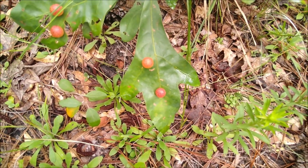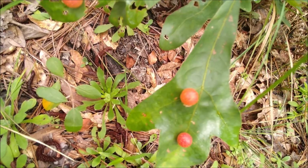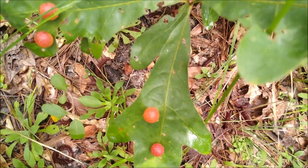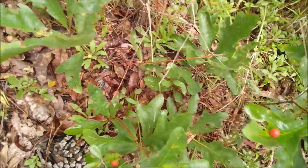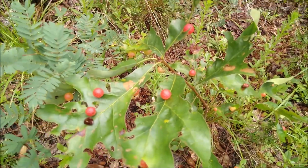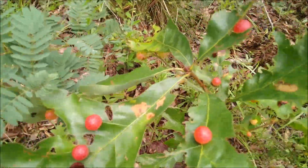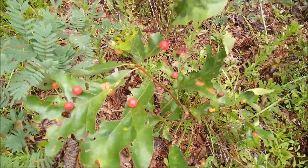Now, these are not really berries or anything like that. These are actually bumps that appear on a leaf when they don't grow properly. So some kind of fungus is attacking these leaves, I believe. It's very interesting to see these kinds of things on leaves. Never seen anything like it before. It looks like a berry, but it's not really a berry at all.